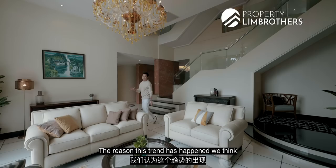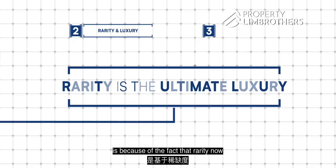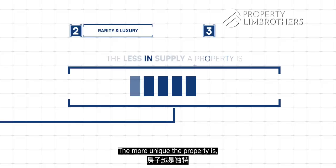The reason this trend has happened, we think, is because of the fact that rarity now is an ultimate luxury in the residential market. The more unique the property is, the less in supply the property is. I think the per square foot performance has changed starting from the past 5 years.